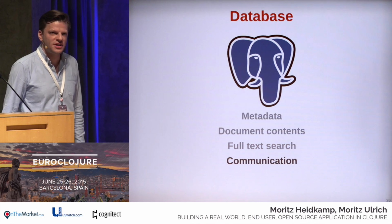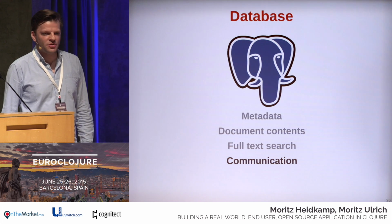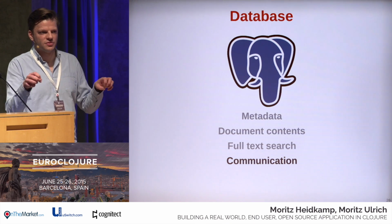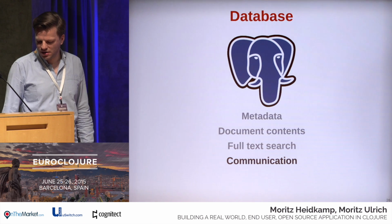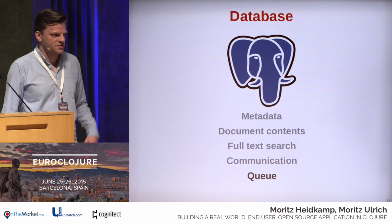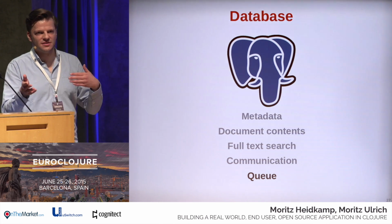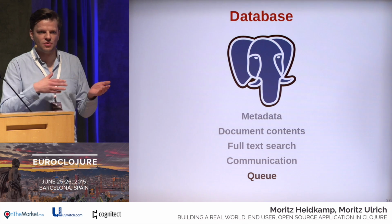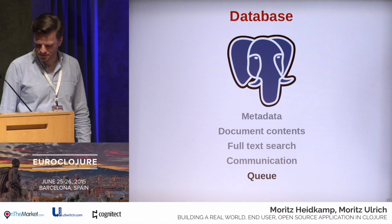We also use it as a communication device, a message bus, you could say, between components. That is a way for us to later separate the various processes into separate system processes, actually. We're going to take a look at that in a minute. And we also use it as a persistent, or durable, queue, because we have these files that need to be processed, and there has to be some kind of queue so that the processors know what to process next. And we don't have a separate service for that, we just use Postgres too.